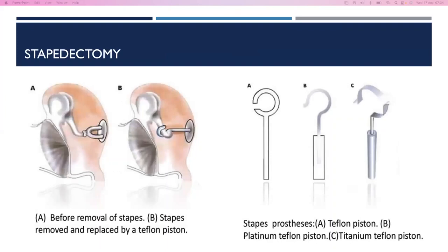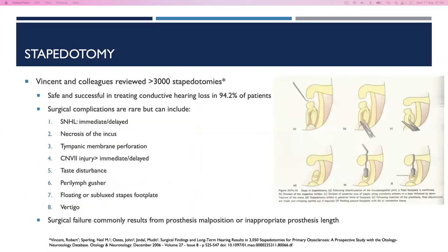This image just illustrates what the stapedectomy is. In image A, you can see the stapes is still in situ, and in B the stapes is being removed and replaced by a piston. You get various types of prostheses, various shapes and various materials. These are just a few pictures to demonstrate how they look.